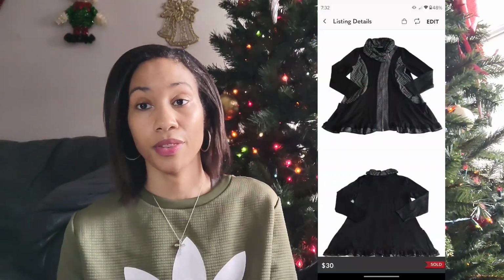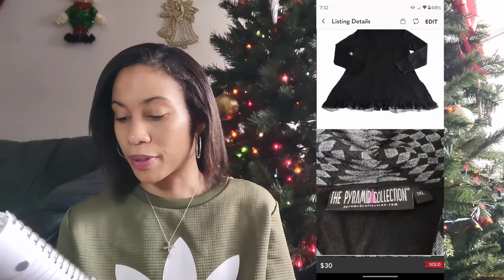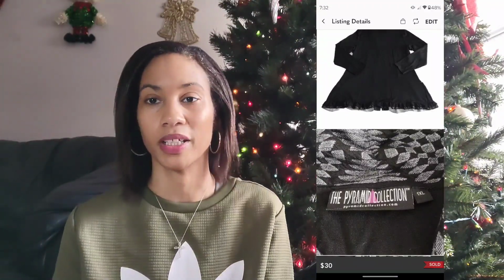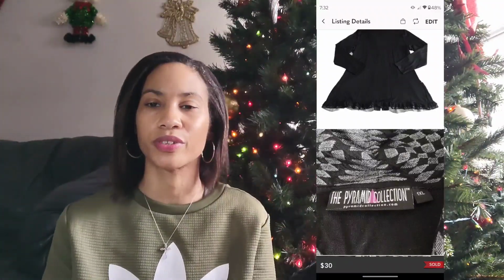I sold this The Pyramid Collection size 1X black gray turtleneck asymmetrical zip sweater. I paid $4.50. It sold for $30, and I got a profit of $19.83. So I do like the Pyramid Collection. I don't pick it up every single time. I have passed on a few lately, but if it's a plus size and I think it's kind of an interesting style, then I'll grab it.